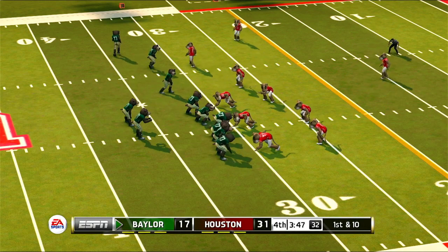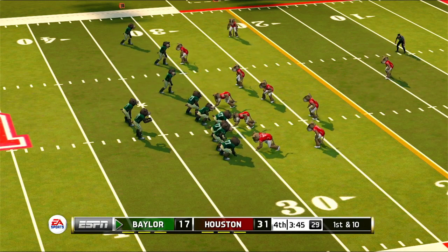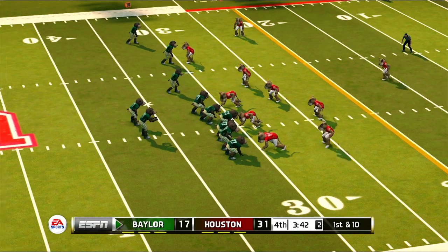Three down. Mike 50. Red 2. Check. Dancer.